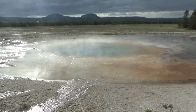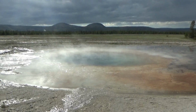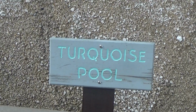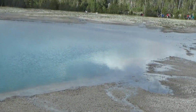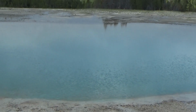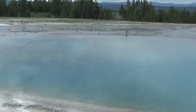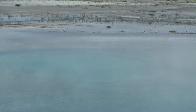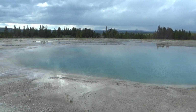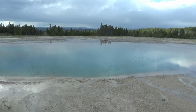This is like a miniature version of the Grand Prismatic Spring. And you can see it fairly well through the steam. And this looks like a big swimming pool with a hot tub off to the side right there. Looks very inviting to take a dip in.